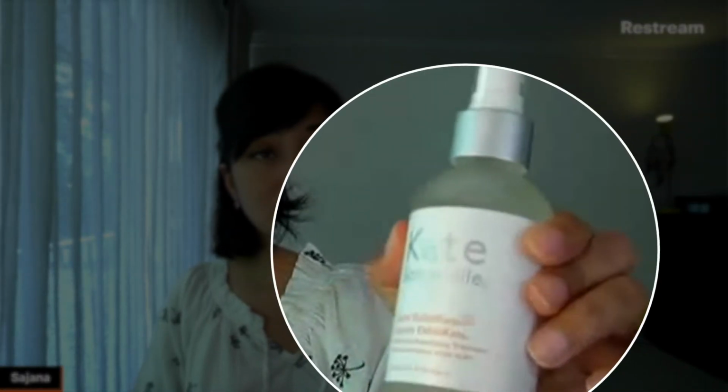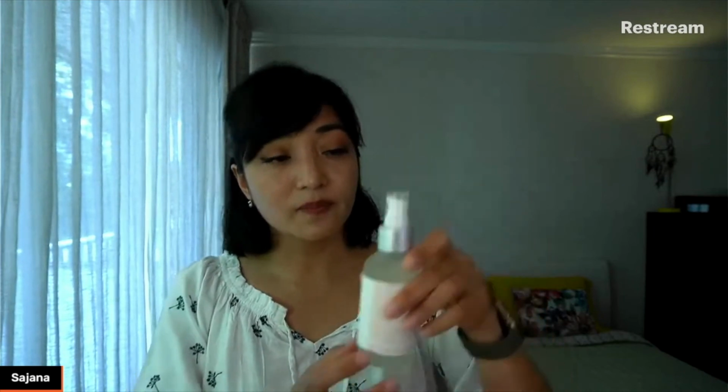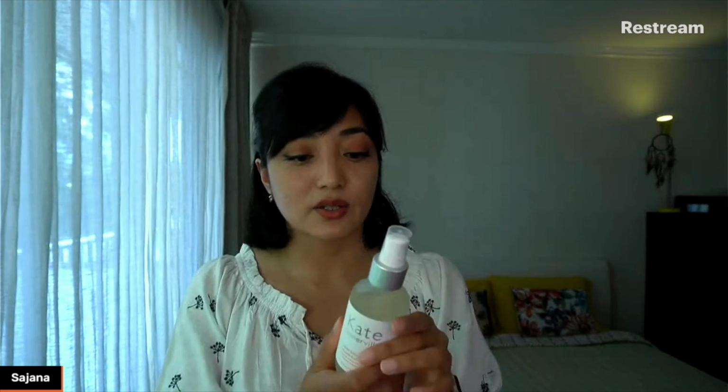Whenever I'm purchasing a product, I only purchase for my own needs, or if somebody else is asking for it. So I don't have a lot of products with me, but the one that I use for my exfoliation is the Kate Somerville, and you might have seen it so many times. I've shown you guys on so many videos. Kate Somerville Liquid ExfoliKate, and this one is the AHA one. You can see it's very liquidy. It says to use it at night and soak it in a cotton round, and just pat it around your face or neck.